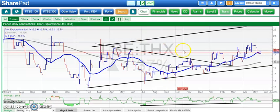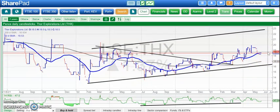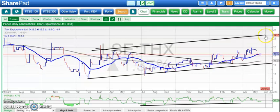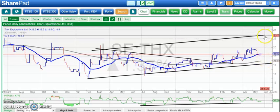Thor Explorations. Here we've got this rising trend channel from February last year. We've got a rising 200-day line, which adds momentum to the situation. Top of the channel there heading for 23 pence, while we remain above 17 in the 200-day line. And we could hit that 23 pence target, hopefully, by the end of next month.